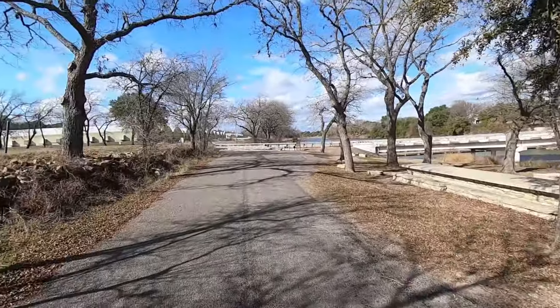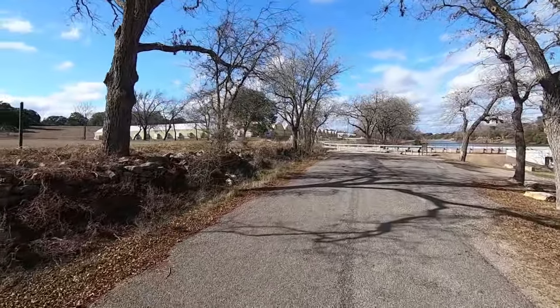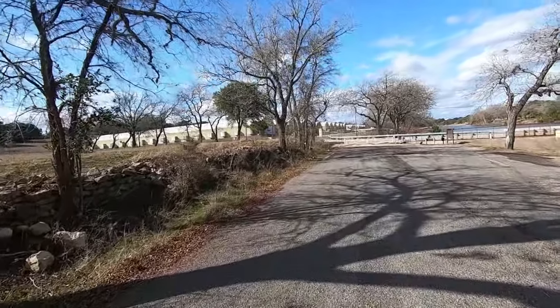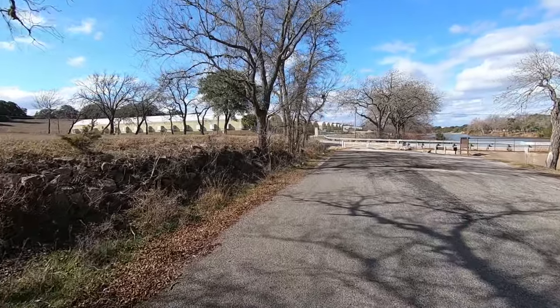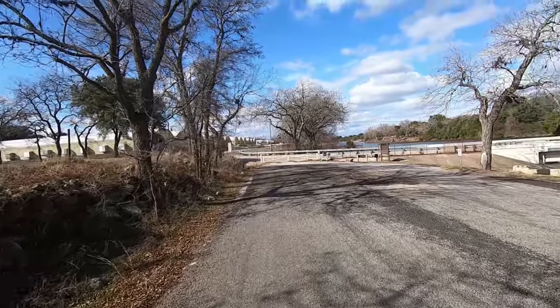More to come. I've traveled upriver here in Blanco State Park. Kind of dead ends here at the, I guess it's not technically a dead end. It's a gated entrance. And I would imagine back in the day when it was constructed that was open for the public. Kind of like Mother Neff was just an open park.